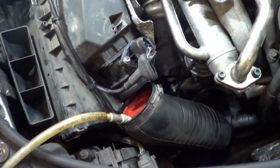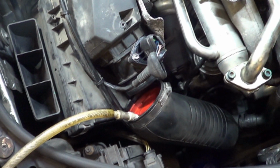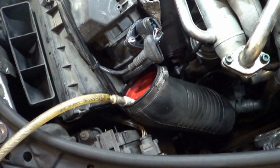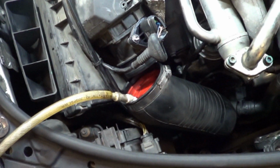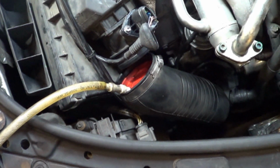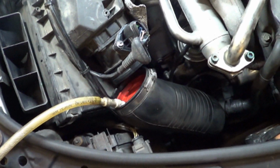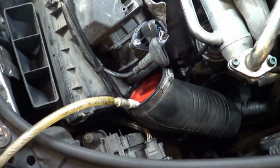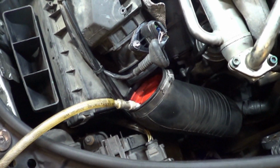The smoke machine doesn't have enough air pressure to push through the boost leak in order to show us the problem. So what you do on a turbo car like that is to actually pressurize it with more pressure than the machine will give us. So we just basically put air pressure in there.